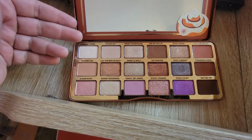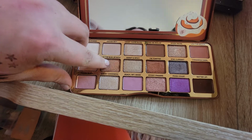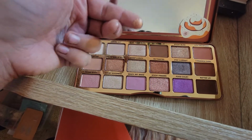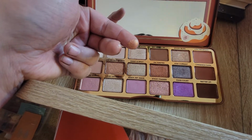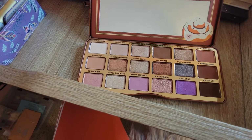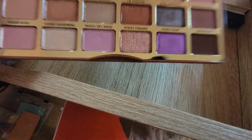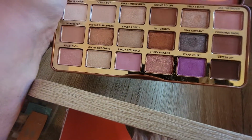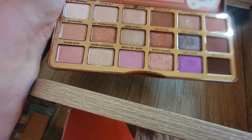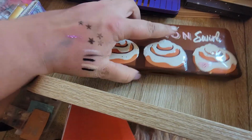It does smell good. It's really pretty, but it's just a little chalky. I mean, it shows up really pretty right here, but when you go to put it on your eyes, I feel like it's just a little lackluster. It's not really what I expected, but I'm going to keep it just because I really want to use it, and it is really pretty. It's not terrible. It's just not the best. I'm just going to keep that one.